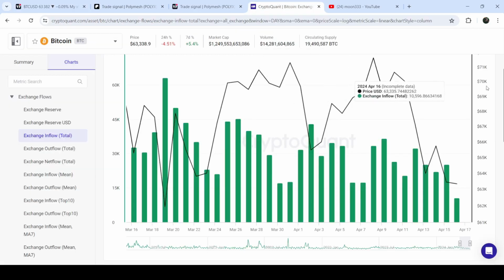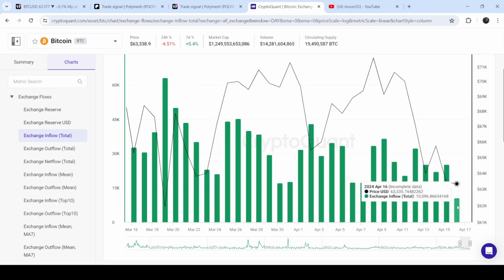At the same time, if we take a look at the Bitcoin exchange inflow on this on-chain analysis on CryptoQuant, you can see that the supply of Bitcoins to the exchanges is getting decreased. It increased here in the last 30 days, and we had the highest value of almost more than 63,000 Bitcoins. Yesterday, we had 25,224 Bitcoins. Before that, we had 22,000 Bitcoins. And today, so far, we had almost 10,596 Bitcoins.